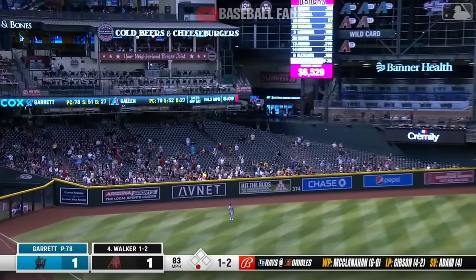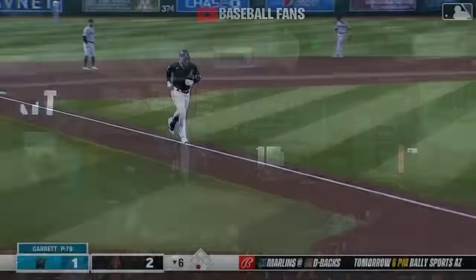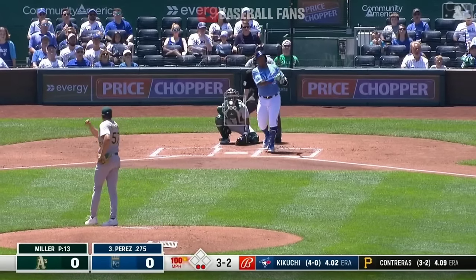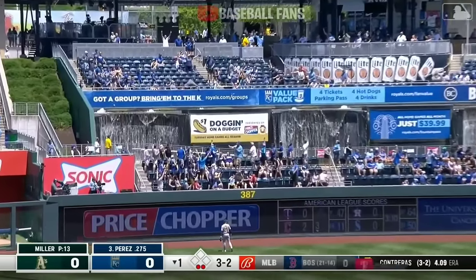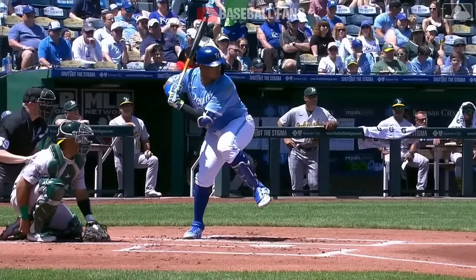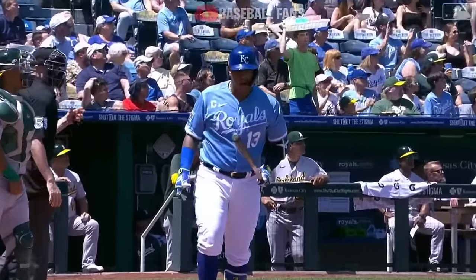There goes one more. Christian Walker, and that ball is way gone. Last eight games, and it's 2-1 Diamondbacks. Perez rocks it. Deep left center. Way gone. Whoa. Look at the control of that, and that's all he did. Controlled it.